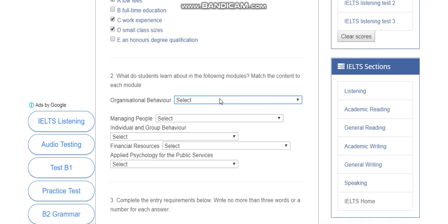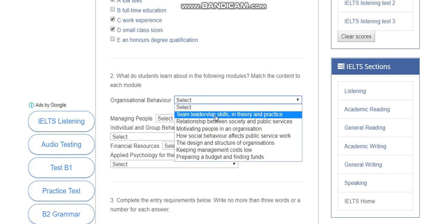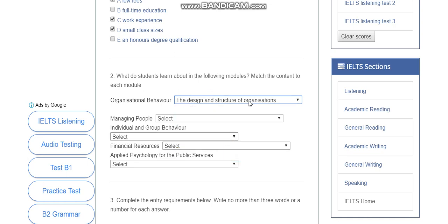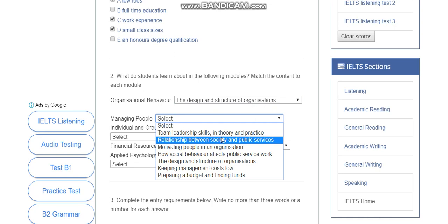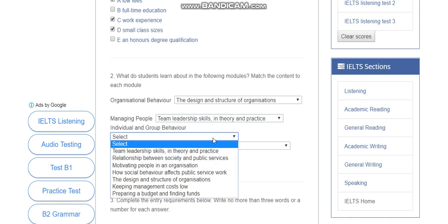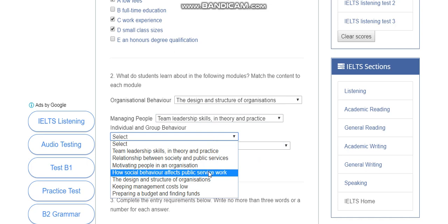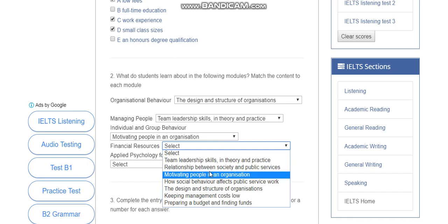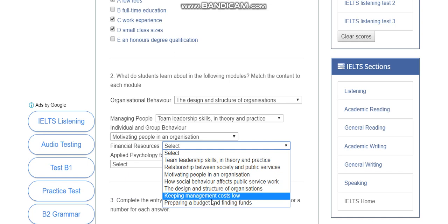Well, there are a number of different modules you can take. The ones which might be of interest to you are, let me have a look. This one, organisational behaviour. What's that about then? You'll learn things like the theoretical and practical nature of organisations, such as how they are set up and structured. There's another module called Managing People, which teaches some principal management techniques for leading groups of people. Then there's this module, Individual and Group Behaviour. That's a human resources module, which looks at how people behave as part of an organisation and how you can motivate them. Then there's this module, Financial Resources. It looks at budgeting and planning, and where you can get different sources of finance.